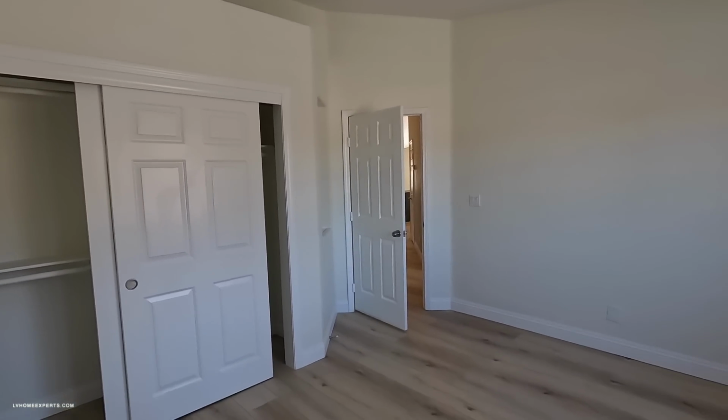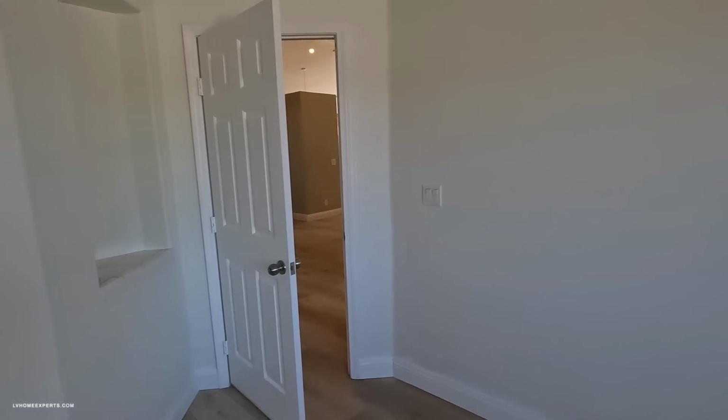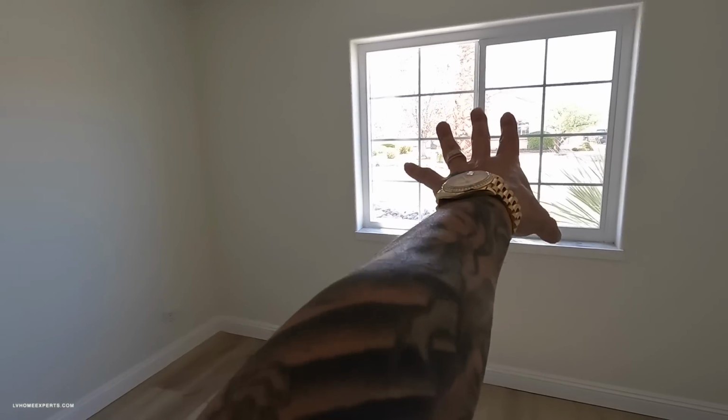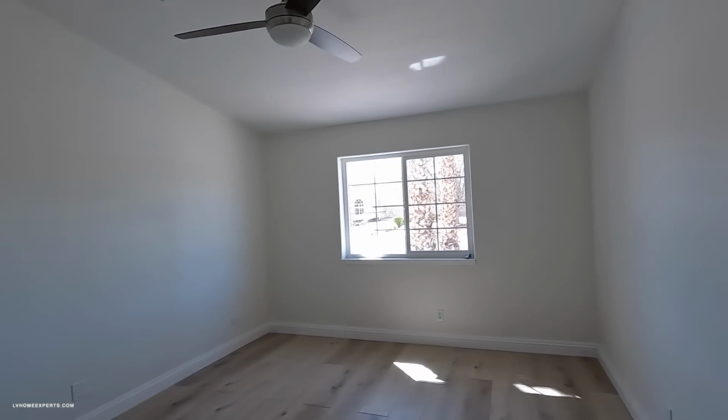This room is pretty much the same here. Definitely need some blinds. I noticed this window right here is a brand new window, vinyl. Let's see if the other one is brand new. Yeah, that one's brand new too. I wonder if they did all the windows.